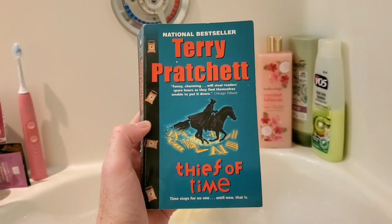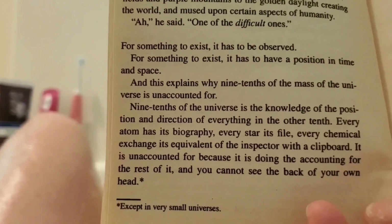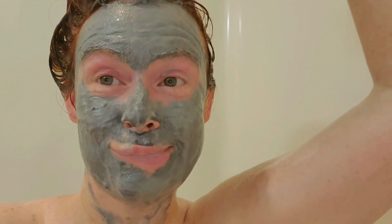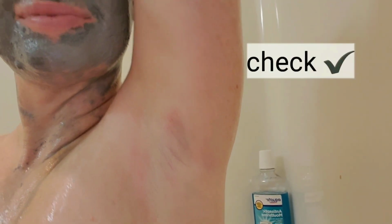And then after my mud bath, I decided to just relax with a book for a little bit. If you haven't read Terry Pratchett, what are you even doing? Here I am shaving my armpits, and that's 4 months worth of growth for me. And there we go, looking much better.